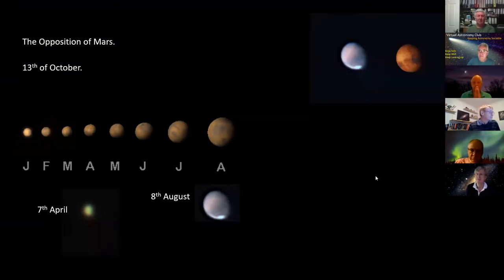And have a look at that. So that's the image I got. I was quite pleased. I got some detail, some dark features, and when you compare it to a simulation from Stellarium, yes, I've got some of the features, but yeah, it's very hazy.